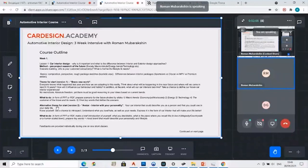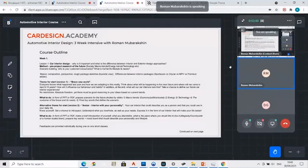Or alternatively, there is a second topic for you, Avatar, which is called avatar interior with your personality. Basically, you need to try to understand yourself and try to express yourself, your needs, through the automotive interior. Whichever topic you prefer, it's up to you. All right, so shall we sketch now?